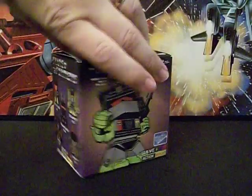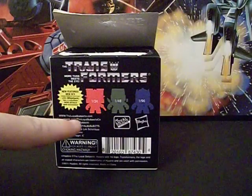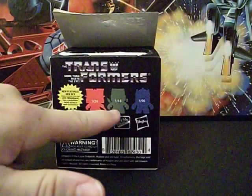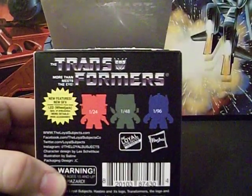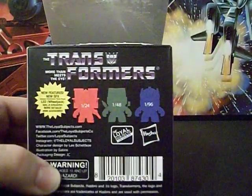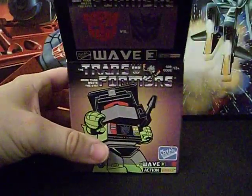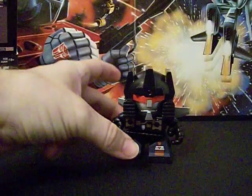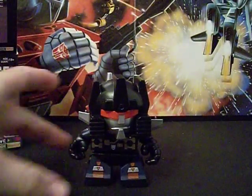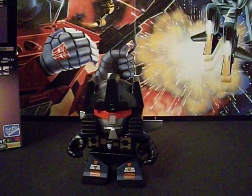However, when you look at the back and see these ultra rare 1 out of 24, 1 out of 48, and 1 out of 96, Frenzy's outline perfectly matches the 1 out of 96. So, for $4, first shot, I happen to just get the rarest of Wave 3's loyal subjects. And here he is, Decepticon Frenzy in all his glory.